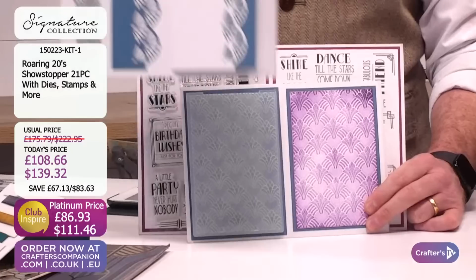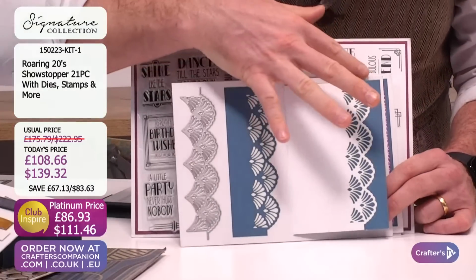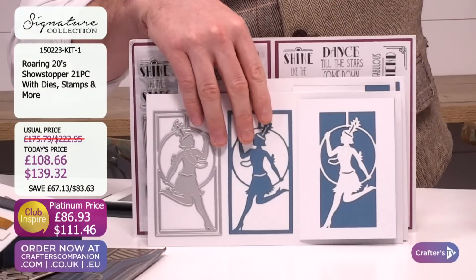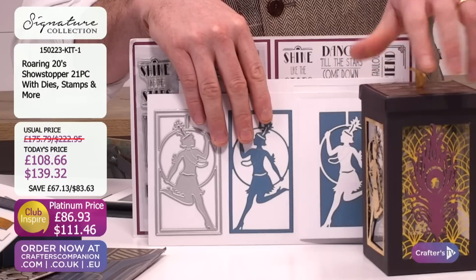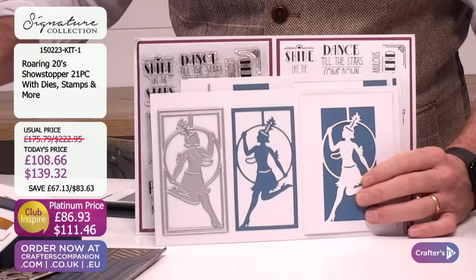And then all of your dies. That scallop shell again, which we saw through on the papers and on your acetate, you've got as an edgeable. You've got the beautiful showgirl here, who you saw, well, I'll show you again. Look, on that blog project here, which you can see on our website. So if you want more inspiration on top of what you're going to get from Craig and Sarah today, do check that out on our website.